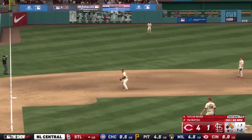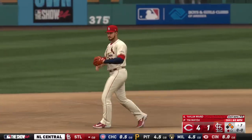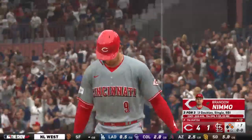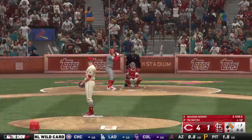Line drive, caught. That swing right there tells me he's seeing the ball pretty well. I know it didn't produce a hit, but he made solid contact, and that's all you're looking to do anytime you're at the plate. Digging in, Brandon Nimmo. 3 for 3, doubled twice and a single.